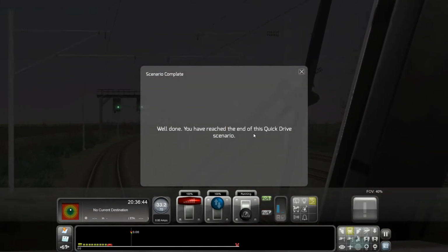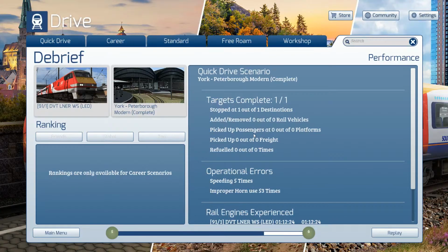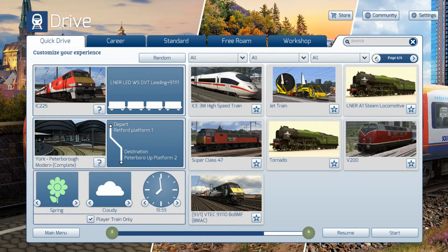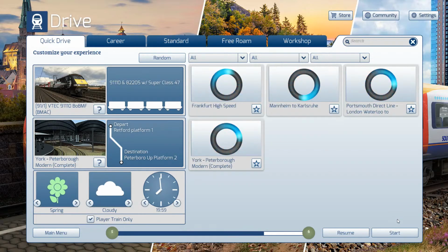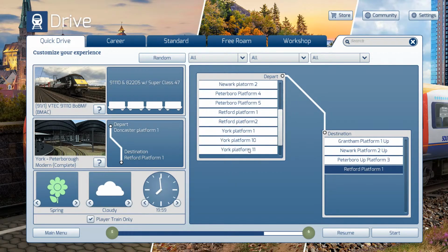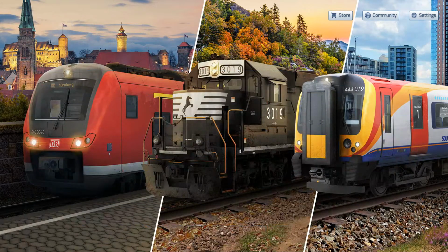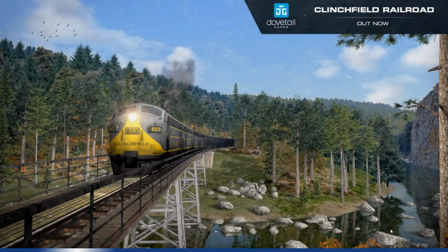That's embarrassing. Well, let's move on to the Superclass 47. Improper horn use 53 times, despite me actually passing crossings. Let's put an Electra and the Superclass 47 together. Oh, this is going to end up so badly. I'm going to put it in the daytime though, because this nighttime's a bit boring. Oh, now the V-spikes. Well, this is loading. I'm going to go to sleep.